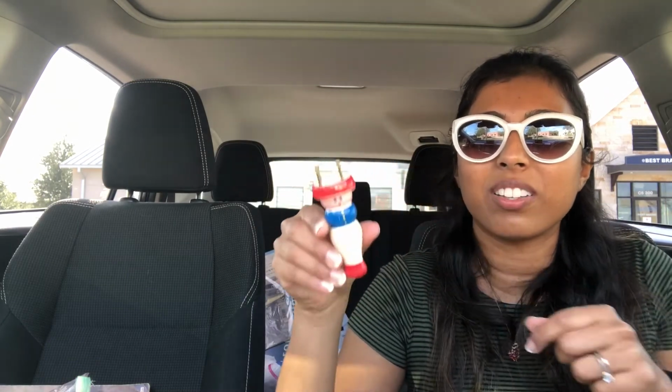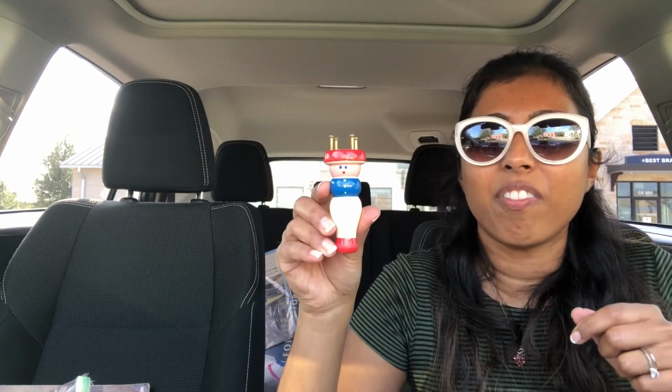What else is in here? Some of the paintbrushes. I just picked it up as is, but I probably won't hold on to the paintbrushes. I think this is a knitting thing. I think it goes with something else, and then this knits, if I'm not mistaken. But he was just a cute wooden thing that I couldn't pass up.